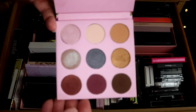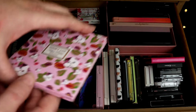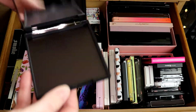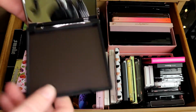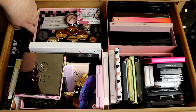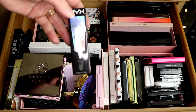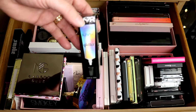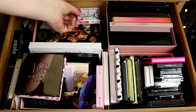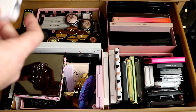I struggled with it a little bit, but it's not a bad palette overall. I have this Makeup Geek magnetic palette that I bought. I don't have anything in it just yet, but I did buy this actually on Outlook. Back here, tucked in the very back corner, is a NYX glitter primer or glitter glue. I have not actually used that yet. And then in here are all of my single shadows.